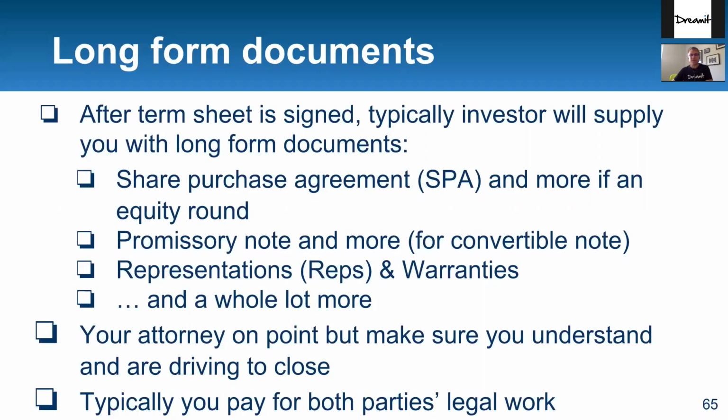If you're doing a Series A preferred, they're going to send you, for instance, an SPA, a share purchase agreement, and more. If it's an equity round, you're going to get a lot more. If you're doing a convertible note, you're going to get things like a promissory note and more, and investor rights agreements. All of these are going to have reps and warranties, or representations and warranties.